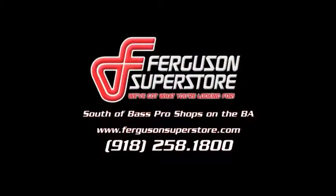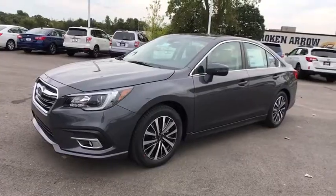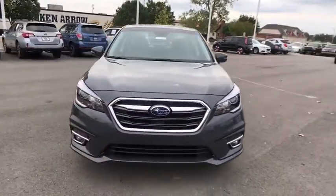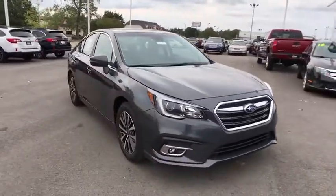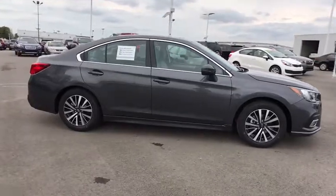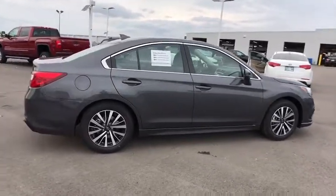Ferguson Superstore. 2018 Subaru Legacy. The Subaru Legacy offers a roomy interior and a dynamic drive you feel every second you're in the driver's seat. It's a refreshing alternative to the alternatives. Here are some of this vehicle's great options.